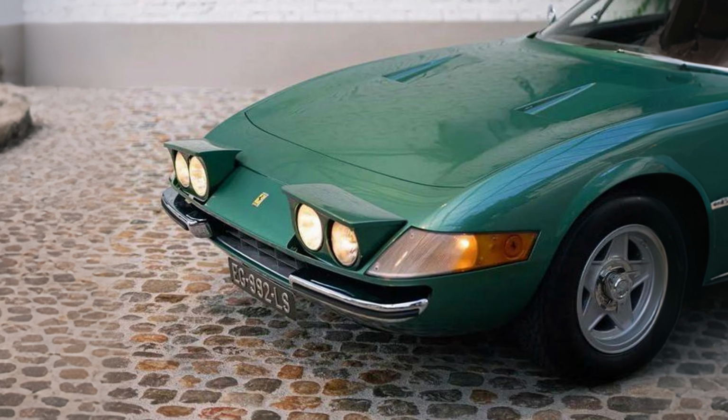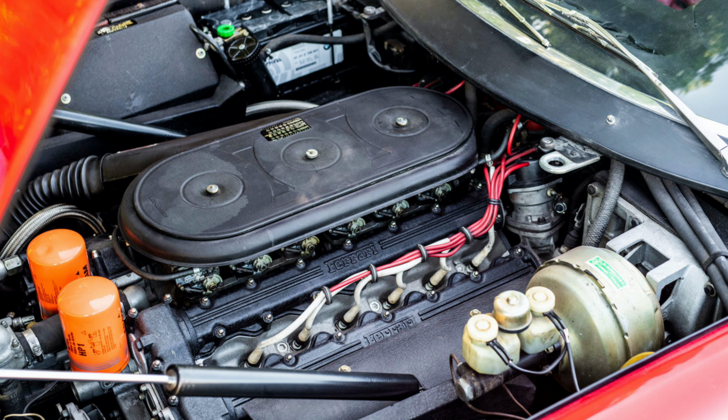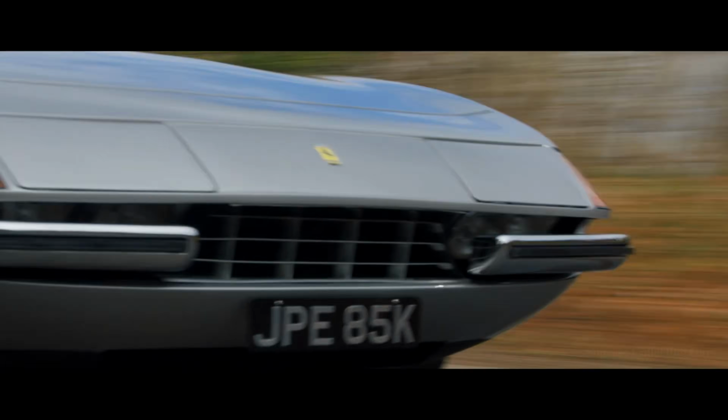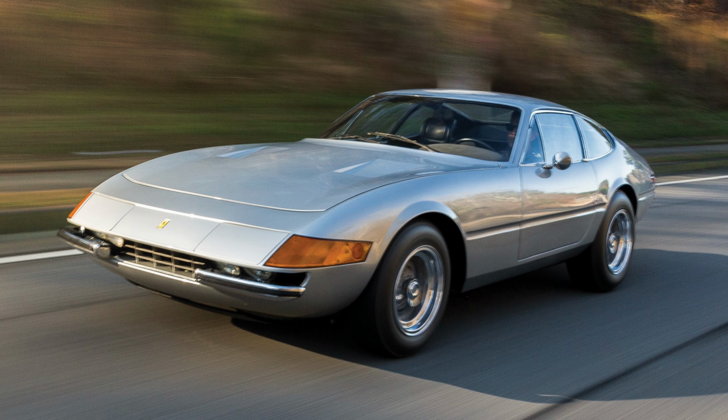predecessors. Under the hood was a ferocious V12 that delivered serious performance and a spine-tingling soundtrack. Despite the arrival of mid-engine rivals, Ferrari stuck to its front-engine roots here, and it worked. With 352 horsepower and a top speed of 174 miles per hour, it could go 0 to 60 in 5.4 seconds. The Daytona was a gentleman's missile, brutally fast but refined in the right hands.